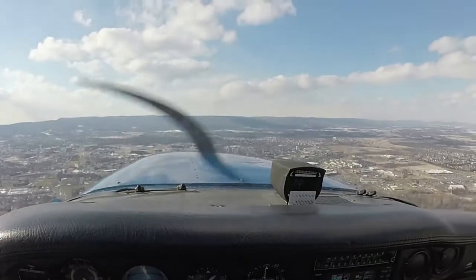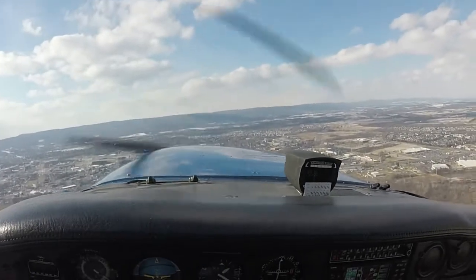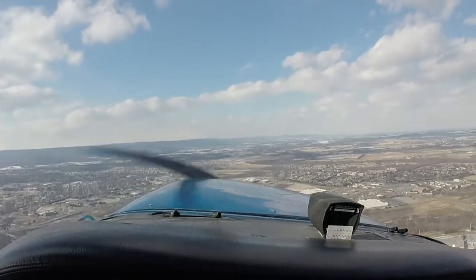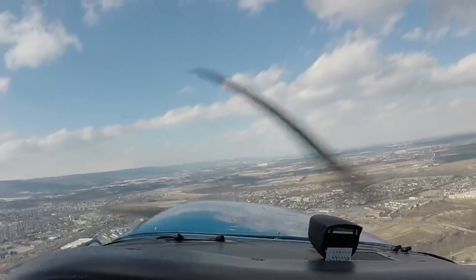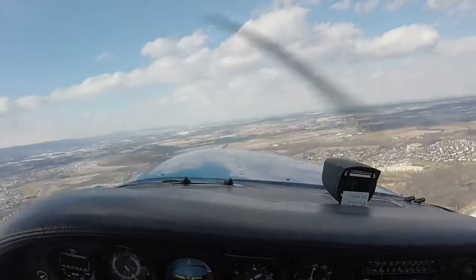Okay, so where should I turn to? Yep, we'll do a heading of zero. Let's do 040 for now. Then we'll get up to 3000 and then we'll start working on tuning the VOR, okay?